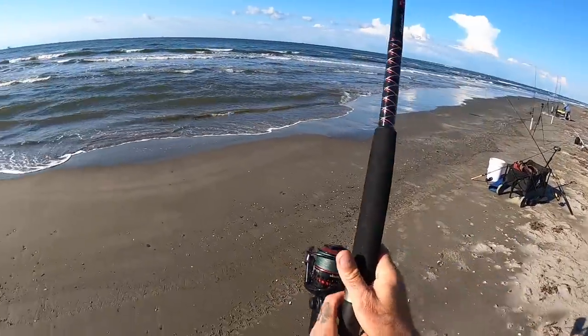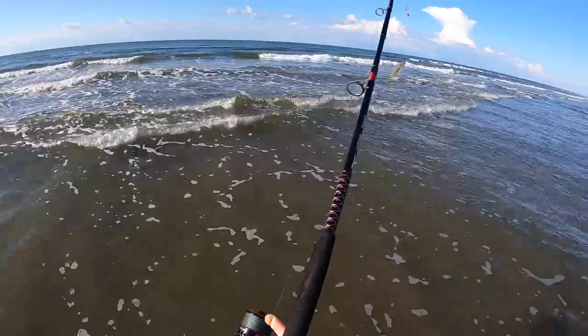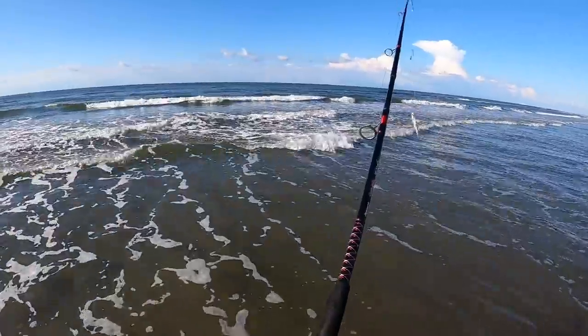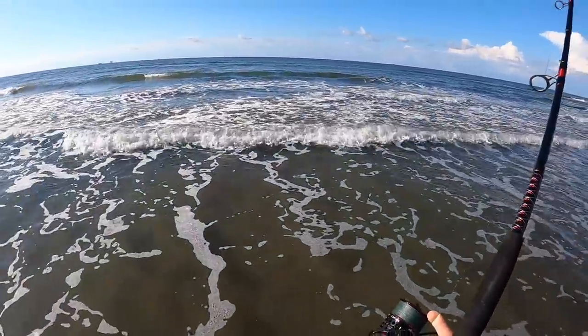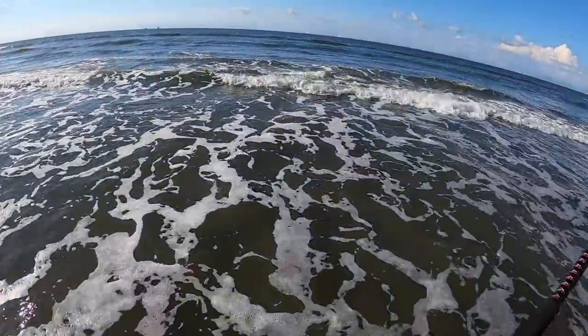Let's get it out there. This is the first time fishing with this reel and this rod. This is an 11-foot heavy action ugly stick. I've had it for a good few months now, like maybe 6 months. It's the first time fishing with this combo. Pretty excited. Let's see what we can get. Gonna come out a good ways.